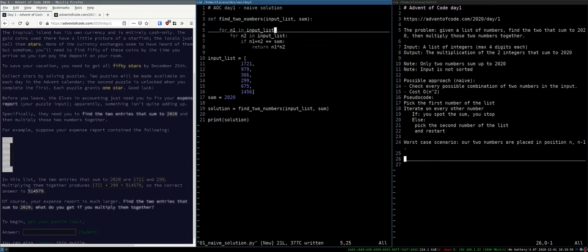So we are picking the first number. We are iterating over any other number. If we spot the sum, we return the multiplication. Otherwise, this is just doing nothing and it moves on. So fair enough. And this function, in case there is nothing giving us a result.